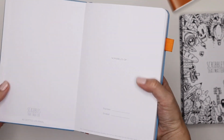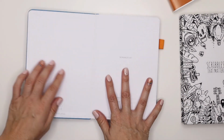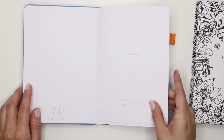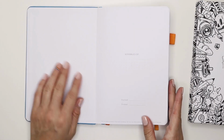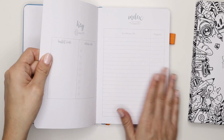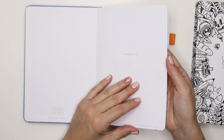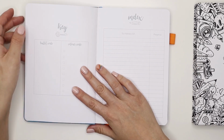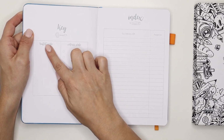And then I'm going to zoom in the camera a little bit more so we can go inside and see what's in here. All right, so you have your start page. It says when you start it, end it, and this is really, really thick, this first page. And it says Scribbles of, so I'll put my name in here. And then you have your key, bullet code, color code.